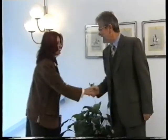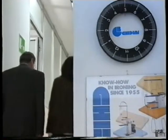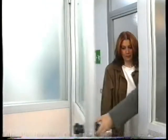GHIDINI Benvenuto Limited was founded in 1955. The company's headquarters are in San Giuliano Milanese and are composed of two buildings of 5,000 square meters in total.